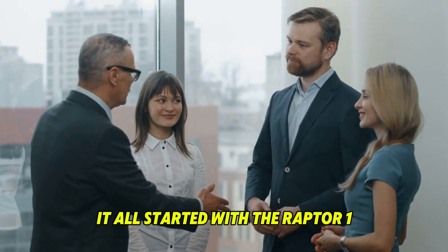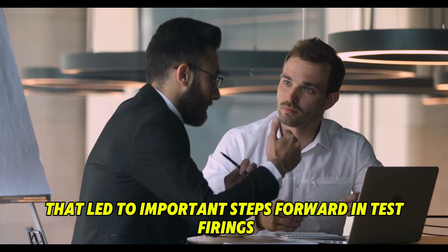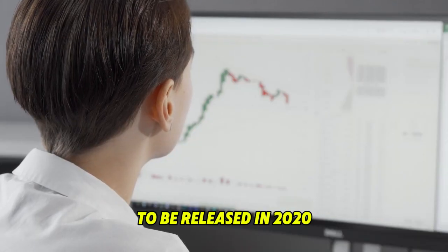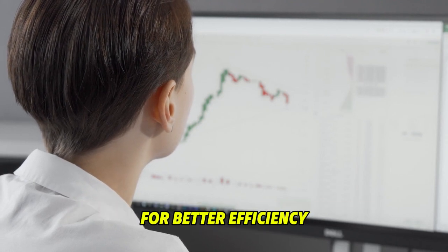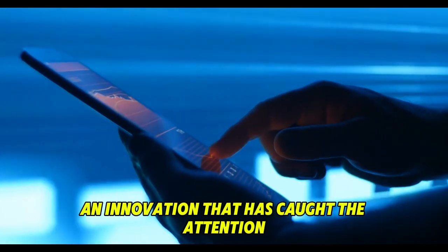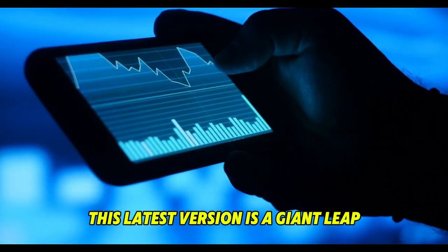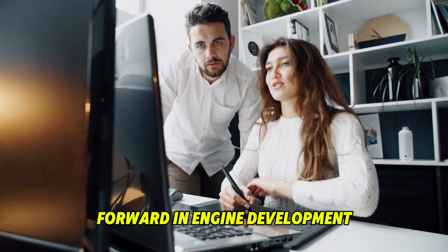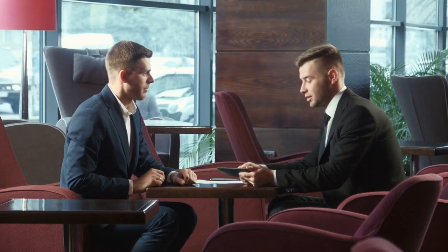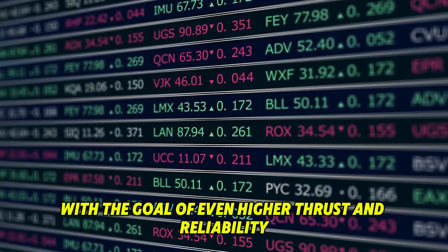It all started with the Raptor 1, which was a key testing area for rocket technology that led to important steps forward in test firings. This foundation made it possible for the Raptor 2 to be released in 2020, which had higher thrust and chamber pressure for better efficiency. But the real star of today's show is the Raptor 3, an innovation that has caught the attention and excitement of space fans all over the world. This latest version is a giant leap forward in engine development, showing unmatched improvements in performance, efficiency, and capability. SpaceX isn't just pushing the limits, they're redefining the limits of rocket power with the goal of even higher thrust and reliability.